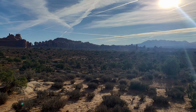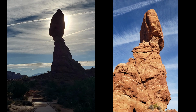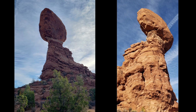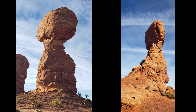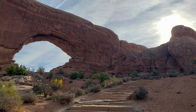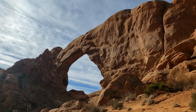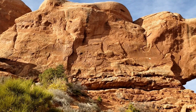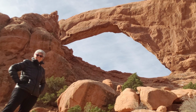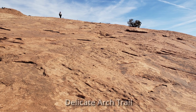First stop before a tour bus emptied out, Balanced Rock. Next up, hiking the Windows Loop. And then it was time to tackle the slow uphill trail to Delicate Arch.